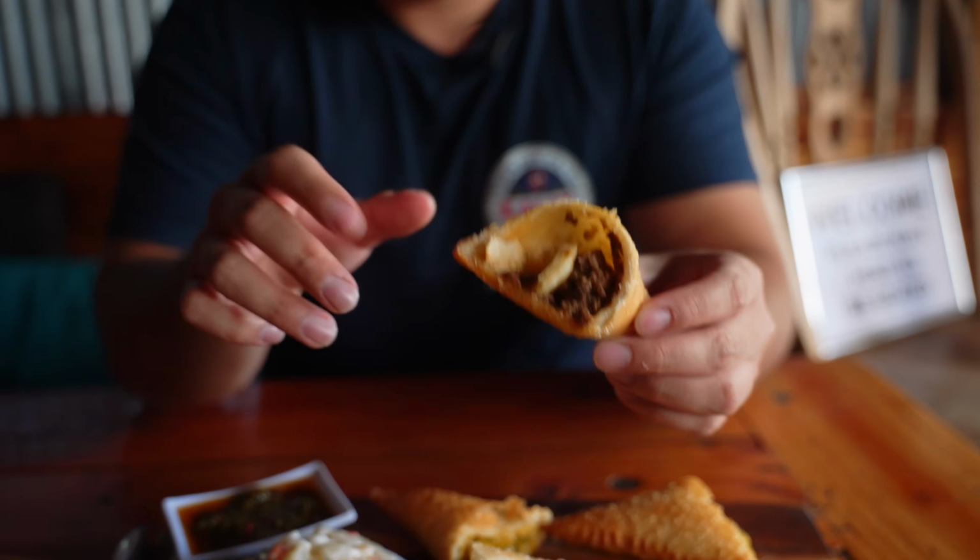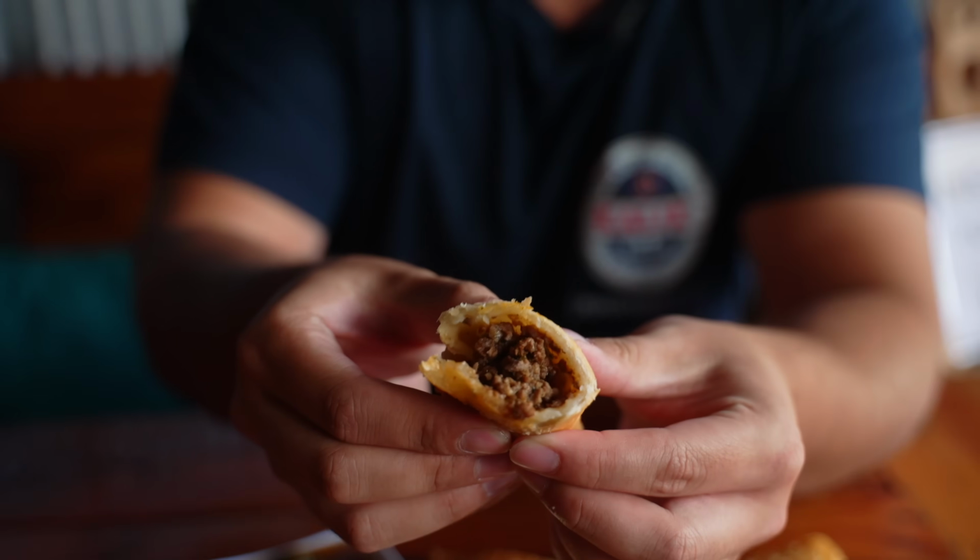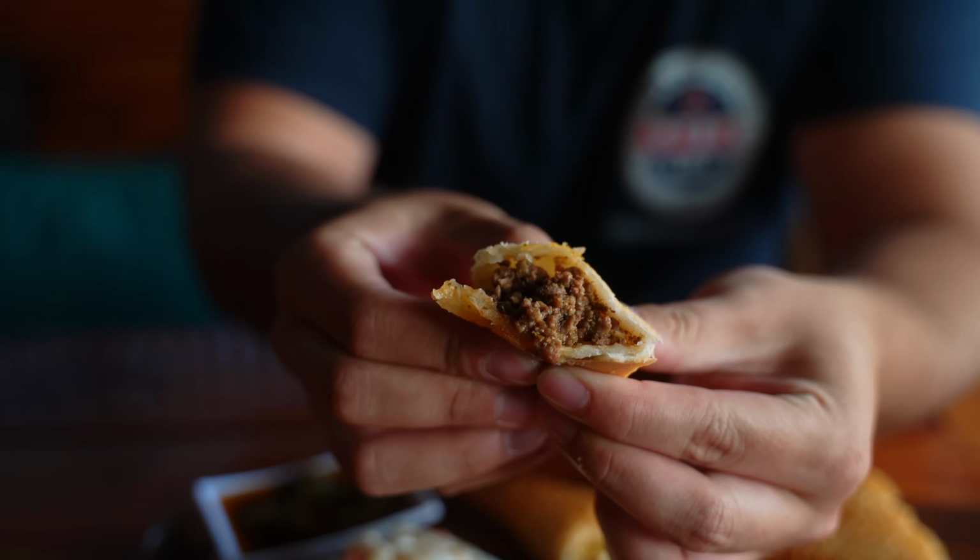So this one looks like the beef one. Beef is classically what they eat in South America, I believe. And that's a chicken one. So, cheers. Oh, the pastry is really nice. And the meat inside, juicy, very juicy. Tell you what, that is a very good empanada. I don't think I've had a better empanada than this actually.